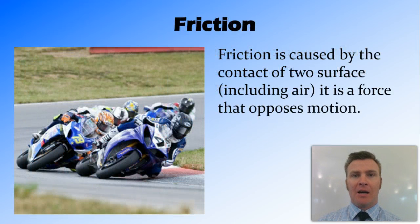Now when we're talking about Newton's first law, and especially when we're thinking about the second half of it, objects in motion will stay in motion unless acted on by an unbalanced force, something that we need to keep in mind is friction. Now, friction is a force that occurs at the contact of two surfaces, and one of these surfaces may be air; air friction we call drag. And this is a force that opposes motion or causes things to slow down. So if something's moving, it may appear that no forces are acting on it. However, friction is usually acting on an object, and that will cause it to slow down and stop. So with the "unless acted on by an unbalanced force," you've got to remember that friction occurs.